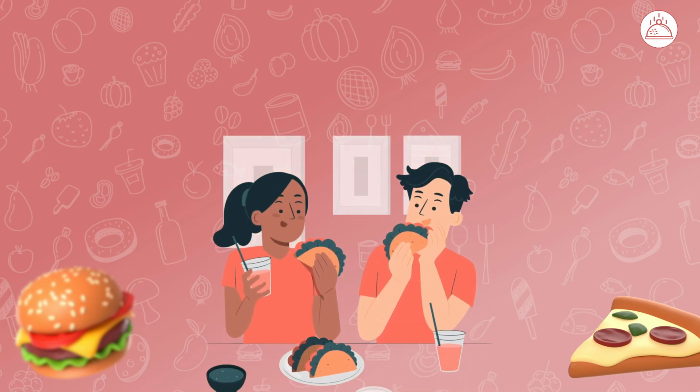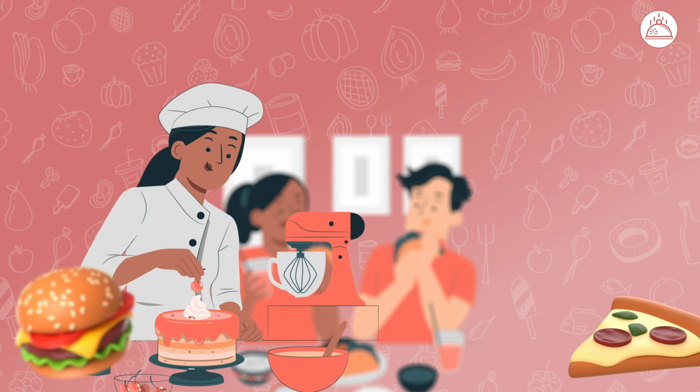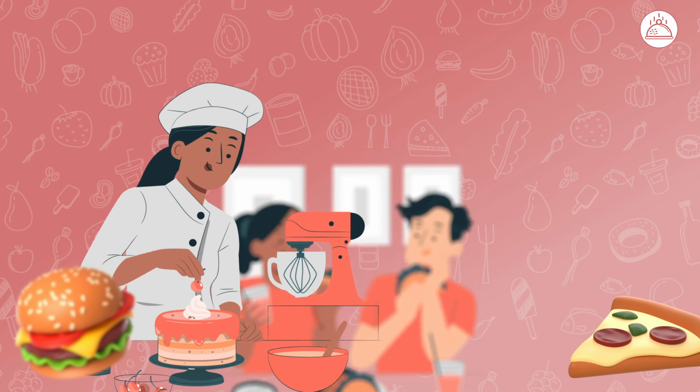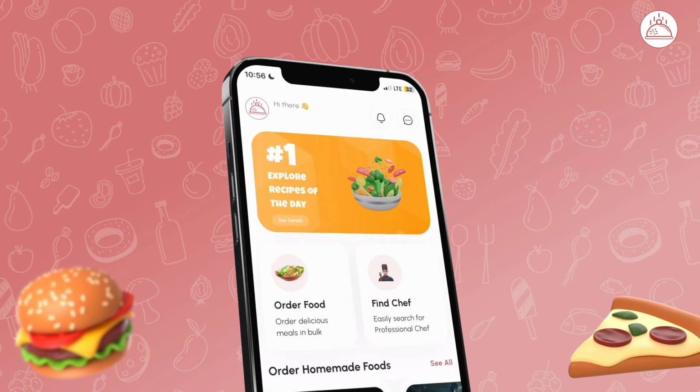From small gatherings at home to grand celebrations, Foodnify helps you find the right chef or caterer to ensure you and your guests enjoy a truly memorable experience. Open the Foodnify app and log in with your account.